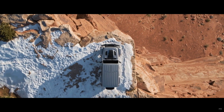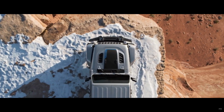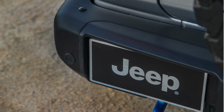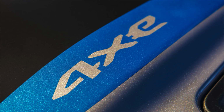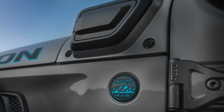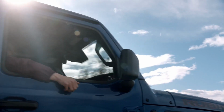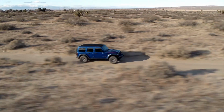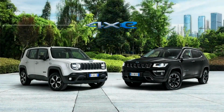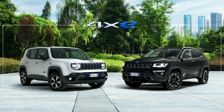The hybrids look the same as other Wrangler JLs, with the exception of some blue badging added to the vehicle, like on the hood, blue front and rear tow hooks, and a few other subtle places. The cowl-mounted charging port on the driver's side clearly says, "I'm a hybrid." Wrangler 4xe is the third 7-slat grille hybrid released, coming after the Renegade and the Compass, which came out earlier this year, but only in Europe.